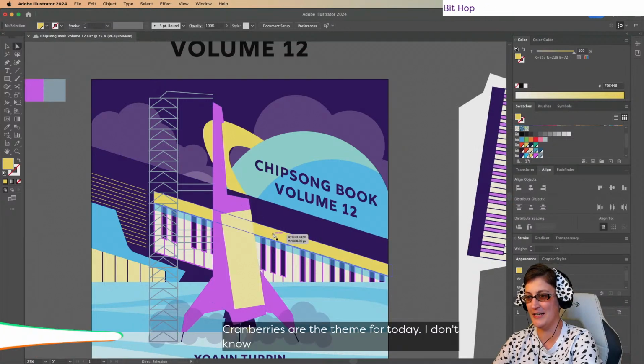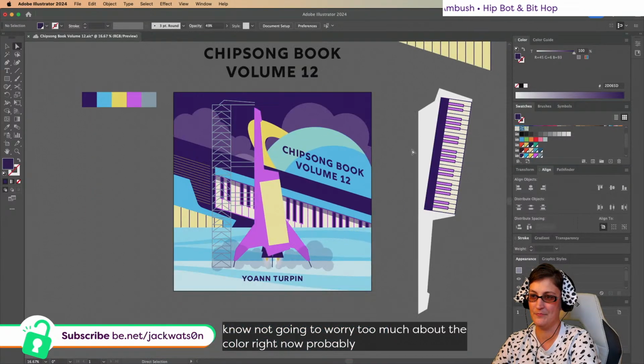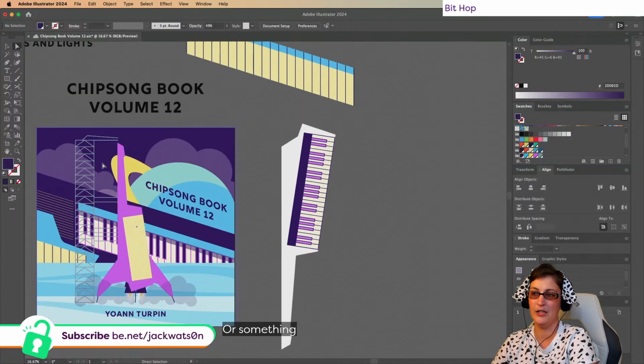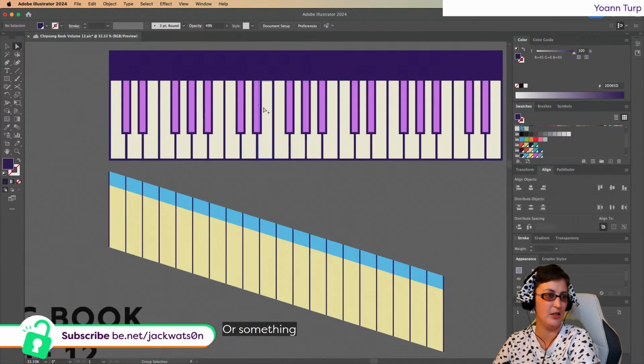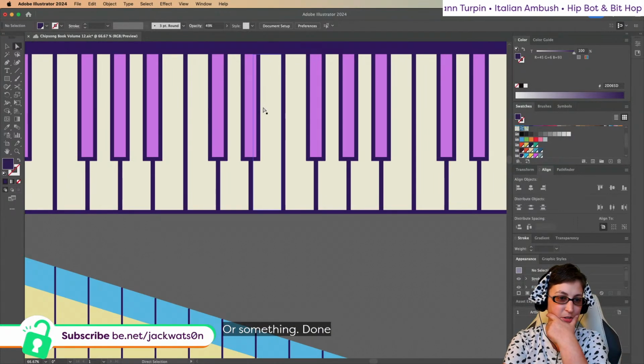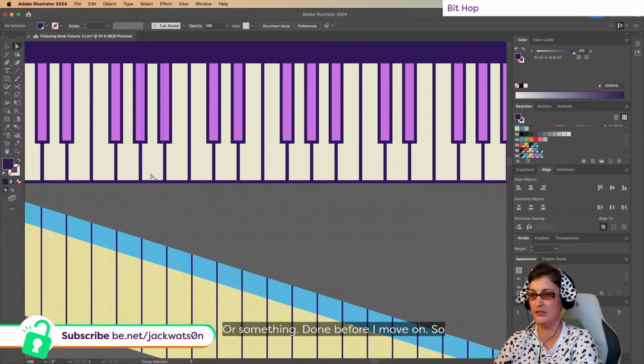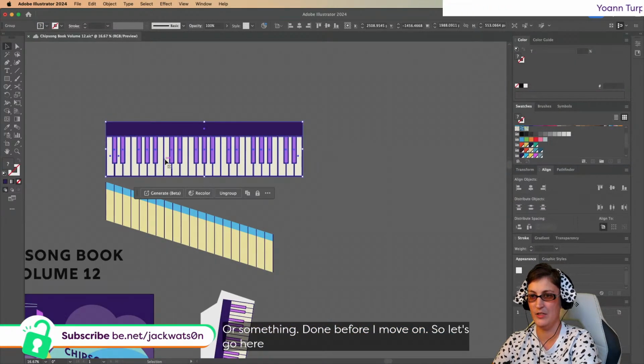I don't know. Not gonna worry too much about the color right now. Probably go blue. Maybe dark, or a shadow, or something. Keys. We need to get these fully done before I move on. So, let's go here. Ignore a group.